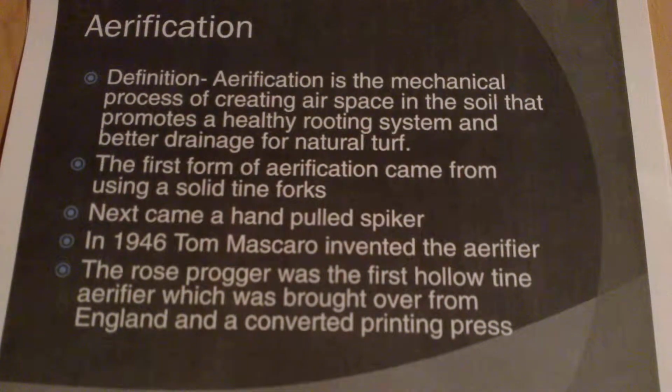Aerification is also a form of cultivation. Aerification is defined as the mechanical process of creating airspace in the soil that promotes a healthy root system and better drainage from natural turf. The first form of aerification came from using solid tine forks, which was done by hand.